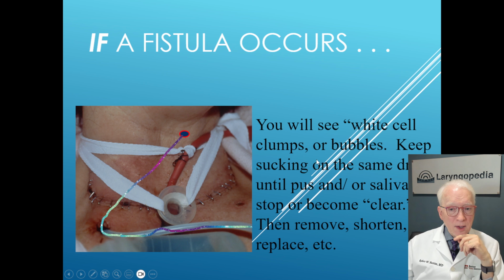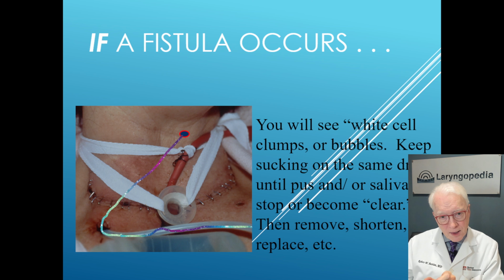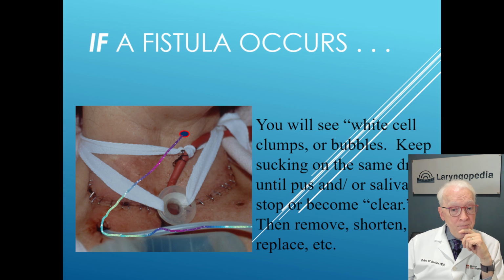And so you see these white cell clumps or bubbles. So if that happens, you don't remove the drain and medialize, you just keep sucking on that drain until the pus and saliva, the bubbles and the white cell clumps, begin to clear up. And now you see segments of serous drainage and then a few white cell clumps, and now a segment of serous drainage and a white cell clump. And as you see that begin to happen, it used to be all cloudy and nasty, then you remove the drain, you shorten it. And I would do this right at the bedside.